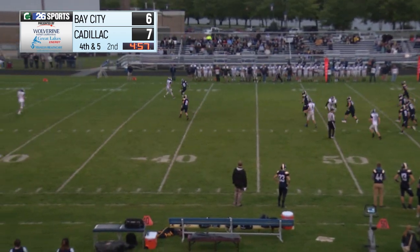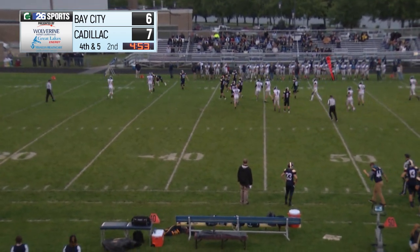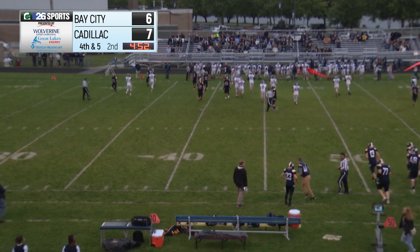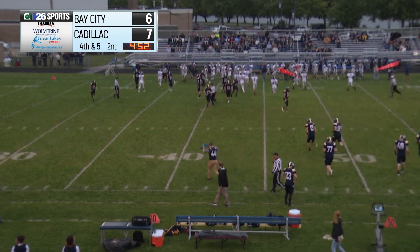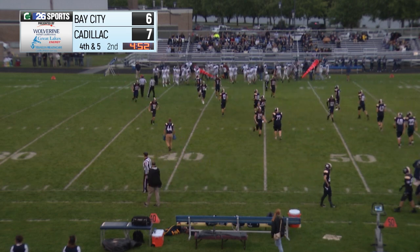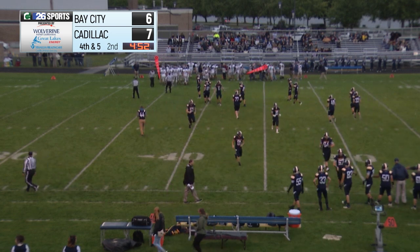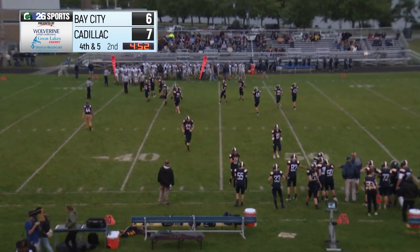Nice angle punt. And that one is going to take a Cadillac bounce, but the wet field prevents it from taking too far of a bounce. Down around the 33-yard line, that's where the Bobcats will take over with 4:52 remaining, trying to take their first lead of this game here on the Game of the Week here on 26 Sports and CCTV.